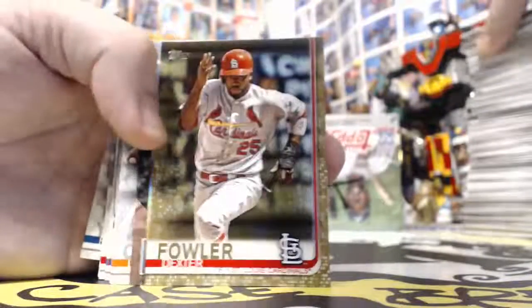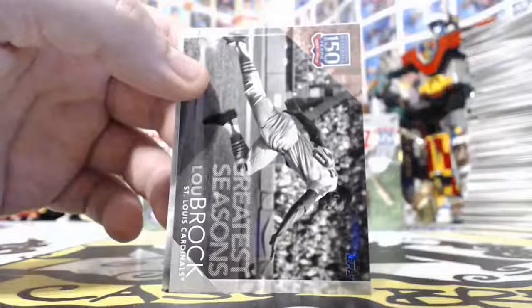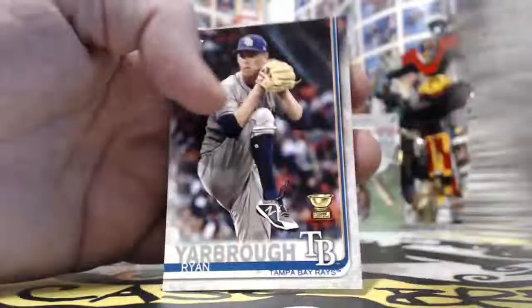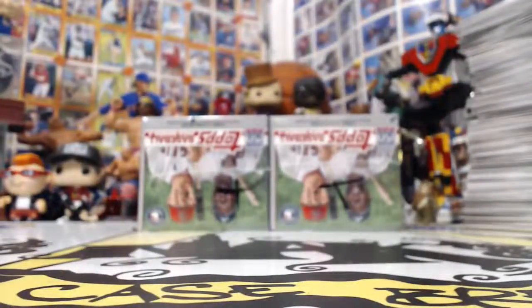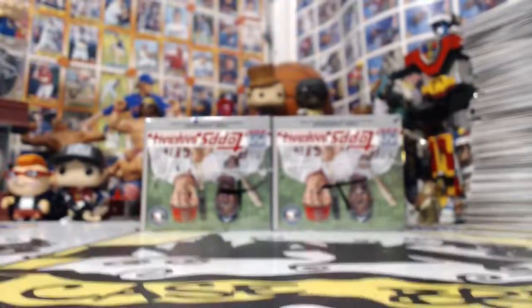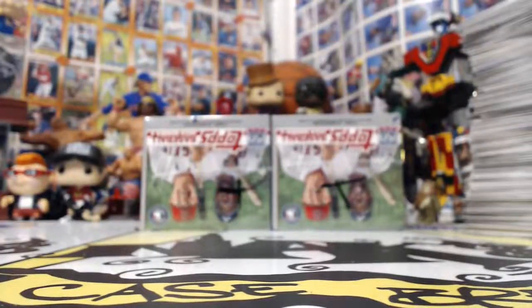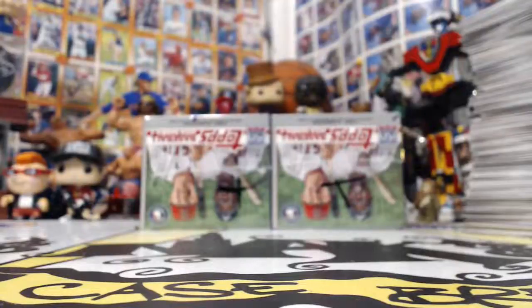All right, Dexter Fowler Gold. Erlen Rainbow Foil. Lou Brock, Greatest Seasons. Ponce de Leon. Yep, the Whale Tail. All right, guys, box two.